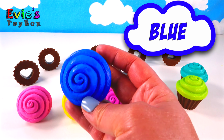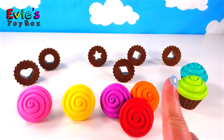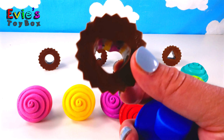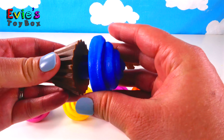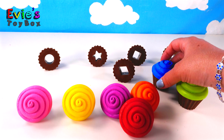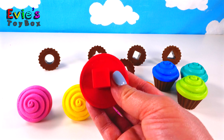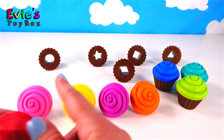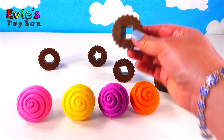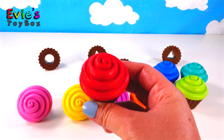Next, we'll do this blue frosting. It has a heart shape. Do you see the heart shape? Yes, it's right here. Let's put the frosting on it. There we go. Next, let's do this red frosting. It has a square. Which cupcake has a square shape in it? Here it is. Here's the square. There we go.